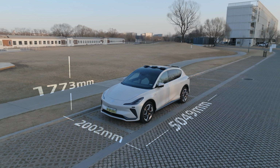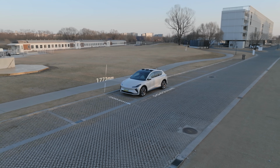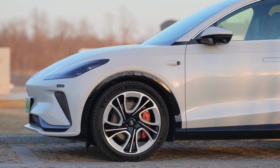The LS7 is about 5 meters long and 2 meters wide. So it is a large size SUV. You can compare that with the X5 or the Tahoe, but this has a much more aggressive front bonnet, and these sharp curves on the front bumper make this a very sleek looking car. The back of the LS7 looks fantastic.